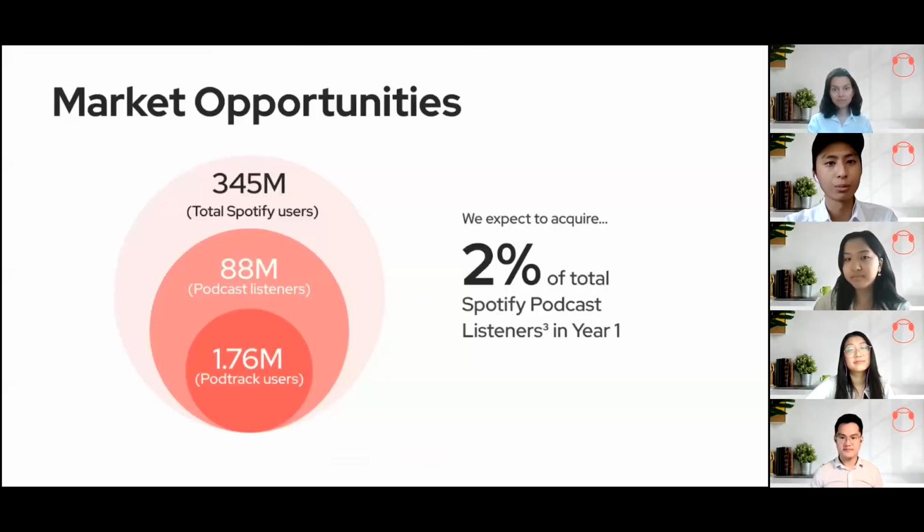Let's take a look at the market opportunities. There's 345 million total Spotify users, and 88 million of those are podcast listeners. Through our research, we expect to acquire about 2% of those total podcast listeners in our first year. That leaves us 1.76 million Podtrack users. Spotify is also pushing heavily for podcast listening growth, so as that user base grows, so will our users.